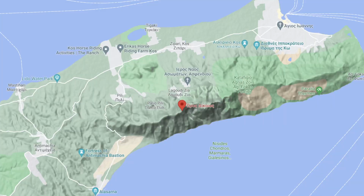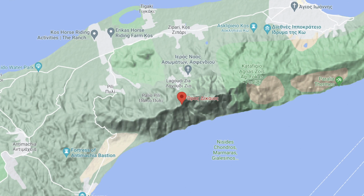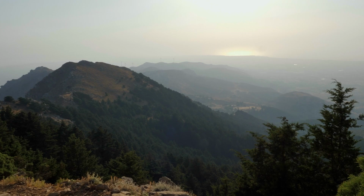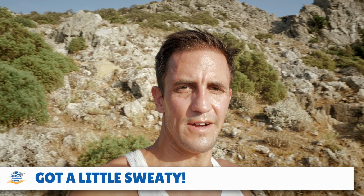Kalispera, good afternoon from almost the summit of Mount Dikeos on Kos. I'll show you a better view of the landscape behind me in a minute. We are not quite at the top. You can see behind me the top of the mountain, but we're starting to run out of time and we may or may not make it to the top.